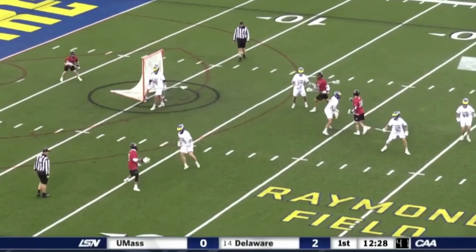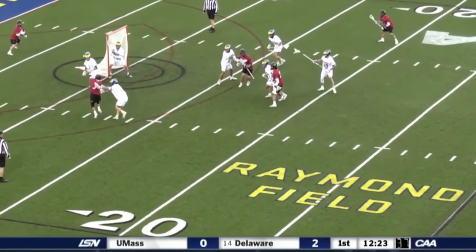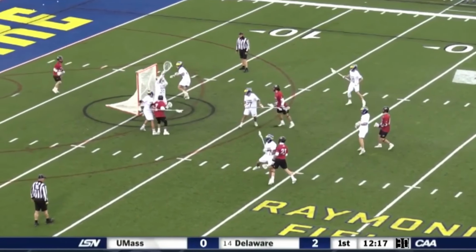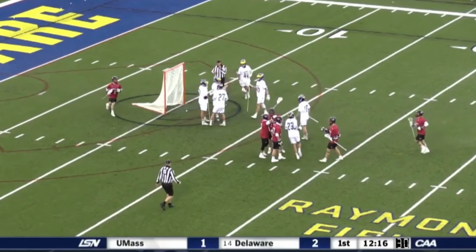This is Devin Spencer, part of the starting attack unit for UMass. Spencer dodges, sends it behind. Out top to Billy Philpott. Step down shot for him, and Philpott with an answer for the Minutemen. Cuts the lead in half.